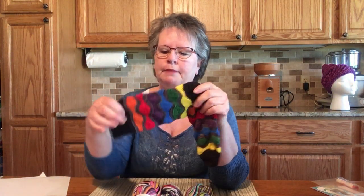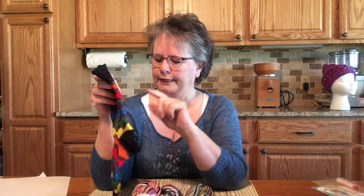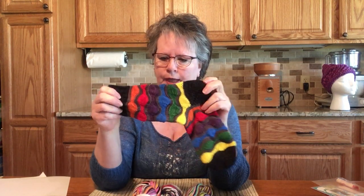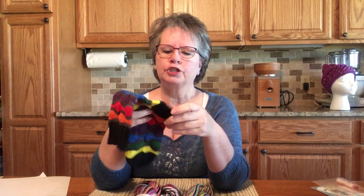This is the same yarn that I used to make these socks. And these probably had 6 rows of orange, 6 rows of red, 6 rows of purple, 6 rows of blue, 6 rows of green, 6 rows of yellow, and then 3 rows of gray. And because of the pattern, they didn't come out in straight rows like normally you would see. And then I just used a black for the heels, toe, and cuff. And this was fingering weight, and this is sport weight. I like sport weight a little better for socks for Addie. So that is that.